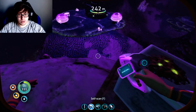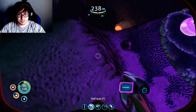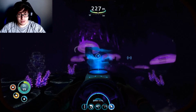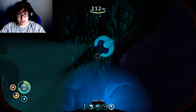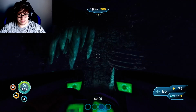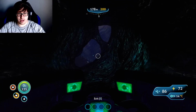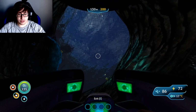Huh. This is dope. Air vents. It's in there, literally just heat. Probably not yet. I don't think we're ready for this yet. There it is. I don't think I'm ready for that yet, so we need to upgrade this so I can go deeper. I don't think we're ready yet.